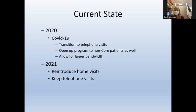So what we did is we transitioned the home visit at that point in time to a telephone visit, which again, it took me some time to get my routine down with these folks and be able to make the biggest impact over the phone and no longer in person. One thing that the telephone visits did do was that it allowed us to open up the program to non-core patients as well. So what did that mean? It was just CHF, COPD, and going home with Rockingham VNA services.